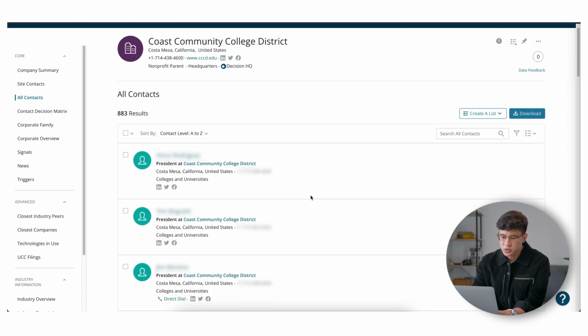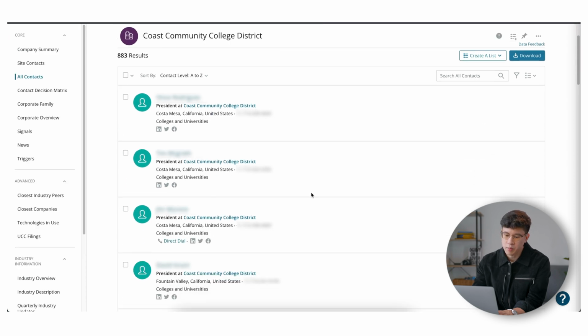And of course you can filter these down by, let's say, what role they're in, like marketing, or if you're trying to sell some IT. And so what's really great about this tool is that you can quickly add all the contacts that you wanna reach out to onto a list and either save it as an Excel sheet or actually create an integration directly into something like Salesforce or whatever CRM you're using.